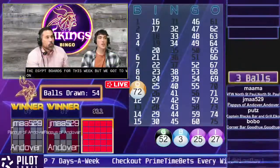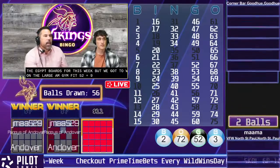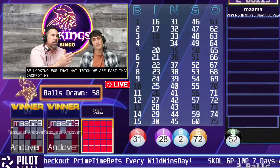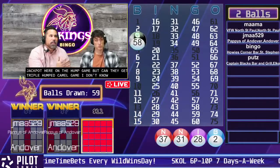But we got a winner on the large M. Jama Fit 529 at Pappy's of Andover, looking for that hat trick. We are past that jackpot here on the hump game, but can they get a triple hump camel game? I don't know. They're trying to make it happen right here.